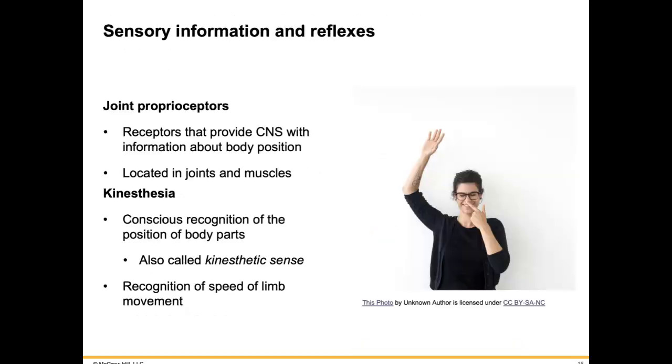Now that we kind of reviewed some of the anatomy and physiology of a neuron, let's switch gears and talk about sensory information and reflexes. We'll have some of that sensory information come in through joint proprioceptors. These are receptors that are providing our central nervous system with information about where our body is in space. So it'll be located within our joints and muscles.